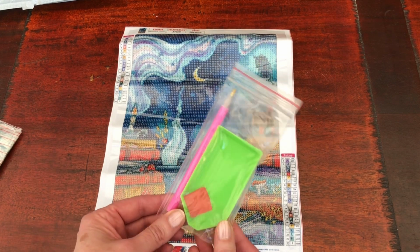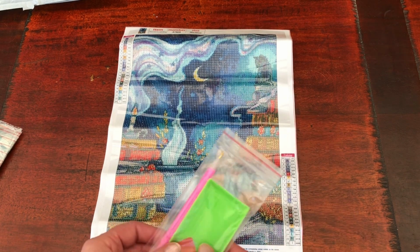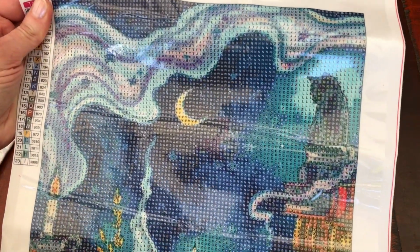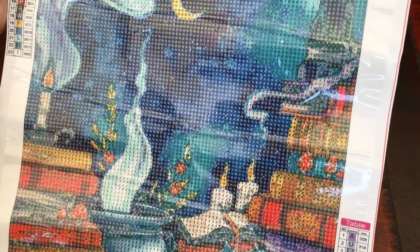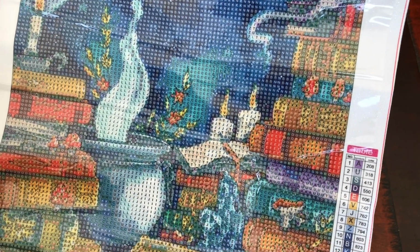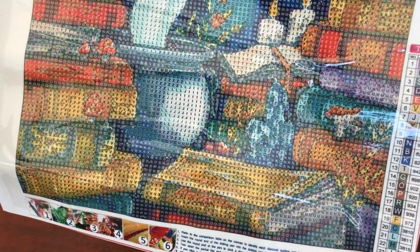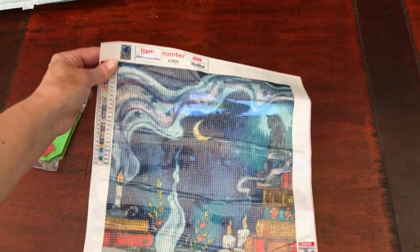Okay, let's have a look at the toolkit. As expected, a very basic toolkit, green tray, pink wax and a single placer diamond pen. So looking at the canvas, there is a little bit of colour blocking, especially in the background, but even going down to the books, it's not too bad. If you look at some of the areas in the books, they have got solid symbols where you could easily use your multi-placer if you want to add one to the pen.